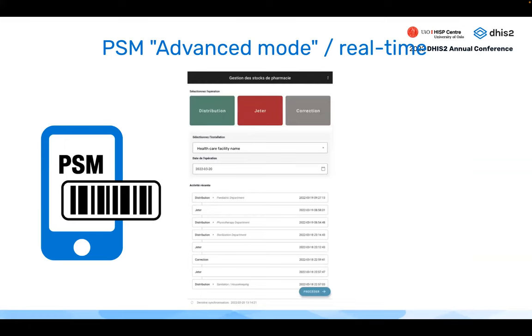And then we have the advanced real-time mode, I think, yeah. So that I will demonstrate briefly. This is the application, a custom-built application that was developed by Bao Systems, but it is really just a user interface. It is built on a conventional Tracker program with five stages and two program rules, so really simple, could be set up in half an hour.